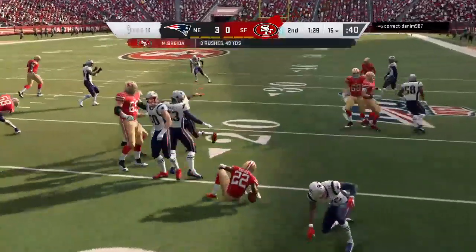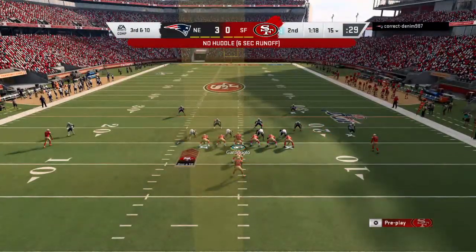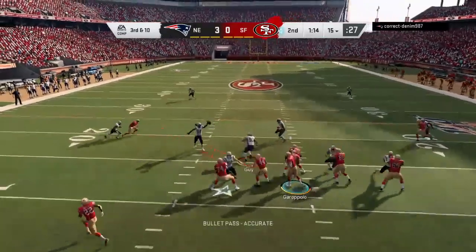Looks like he had green on that play. Breida, he'll try the right side. And here's another tackle made at the line, so they're converging well on the football now. No gain on that one as it brings up a 3rd and 10.